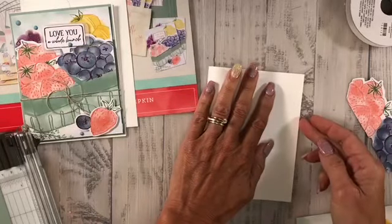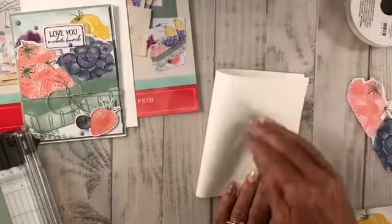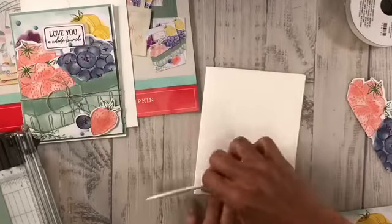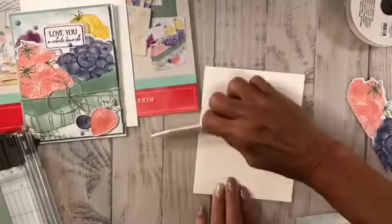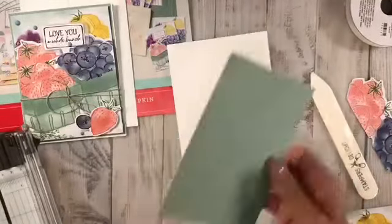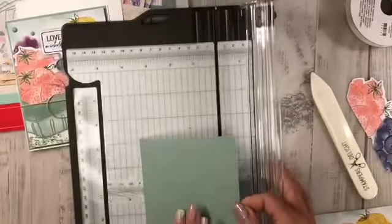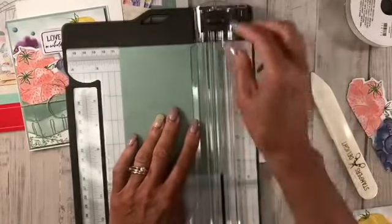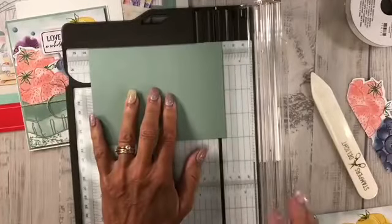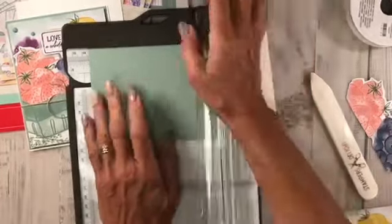When I use white as a base, I do use the thick Basic White. And then this one's going to go right over top. Now this is the same size, so I have to trim that down. So I'm going to trim that down to 4 and 5 1/4.